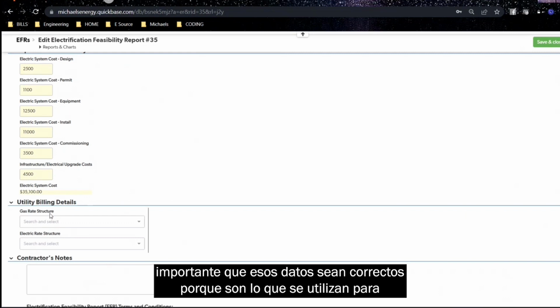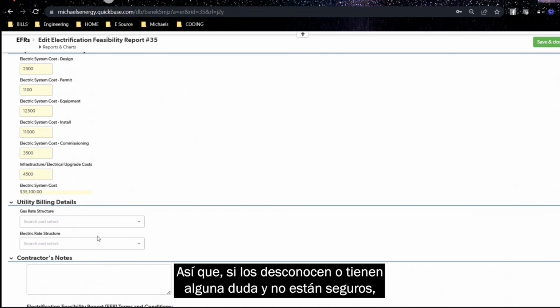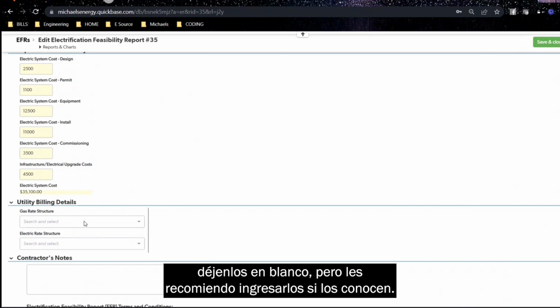So it's important for us to know, first of all, to get the utility billing data. That's not your job, but just know that that's happening. And it's very important to get these rate structures correct, because these actually go into the calculation for what the energy costs are going to be. So these are really important to get right. So if you don't know them, or if you have any questions and you're uncertain, just leave them blank. But I would encourage you to fill them out if you know them.